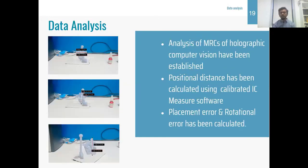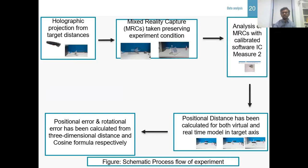Now we enter into the data analysis. The analysis of mixed reality captures of holographic computer vision has been established previously in the literature. When measuring the positional distance, it was calculated using a calibrated virtual IC measure software. Then placement error and rotational error were calculated. This is the schematic process flow of the experiment: holographic projection from the target distances, then mixed reality capture taken preserving the experiment conditions, then analysis of the MRCs with calibrated software IC measure 2.